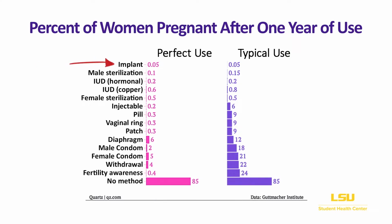You can see that the implant, which is Nexplanon, is the most reliable method, and that's because it has no reliance on you for it to work. And of course, if you look at the very bottom and see if no method is used, 85% of women become pregnant after 1 year.